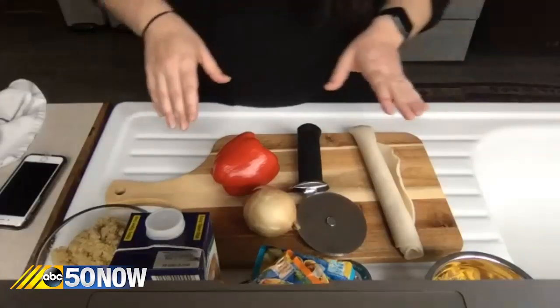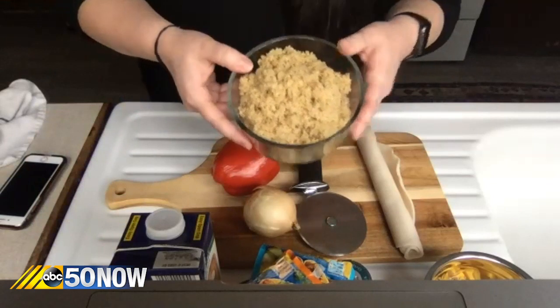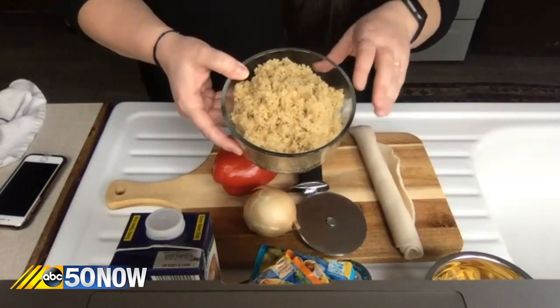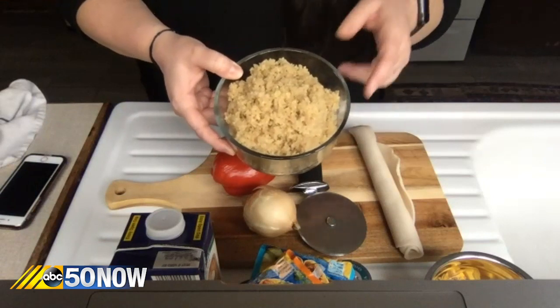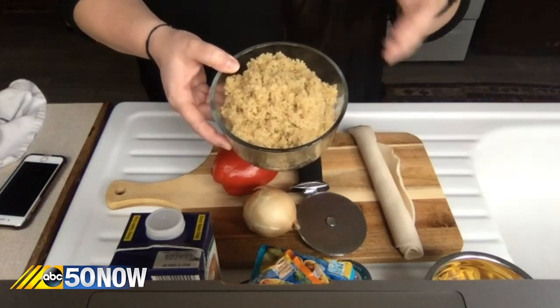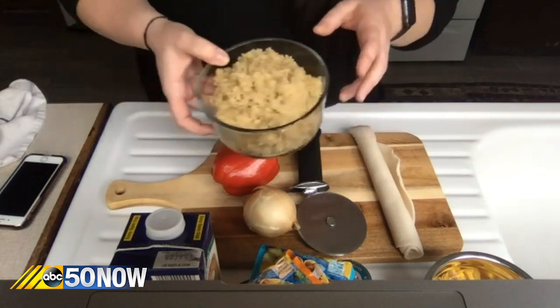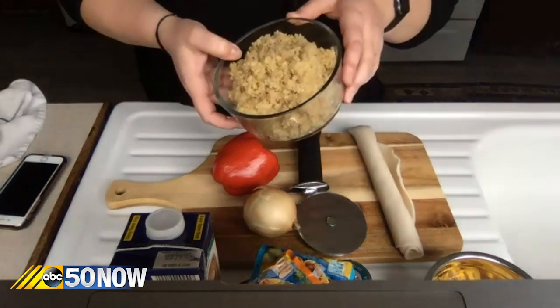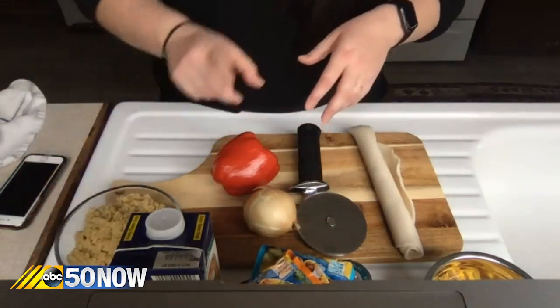So the basis of these is quinoa. I've cooked up some quinoa. You do not need quinoa. You can use rice, barley, any kind of grain. I like to make them without meat since I don't eat meat, and that also makes them a true pantry staple. You don't actually need any meat. But if you like meat, you could do a 50-50 mix of ground beef and some kind of rice or grain. And then some bell pepper.